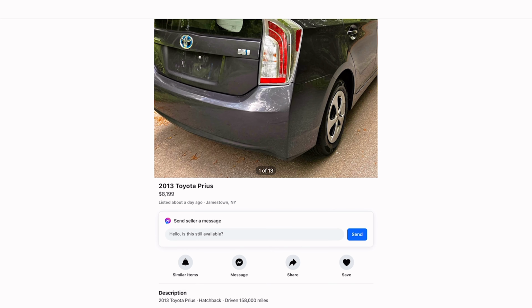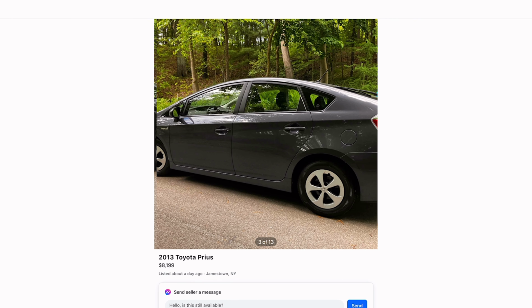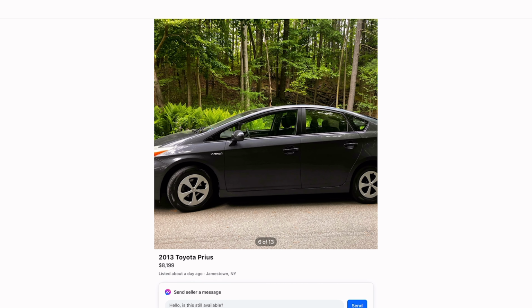Wally actually has done a couple. He's done a handful of his cells because he's over 300,000. His odometer stopped working at 300. So fun fact, Priuses won't record over 300,000. This one's at 158. It looks like it's in really good condition.